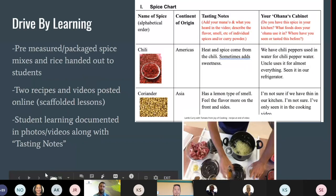I made two different videos. One was for just a basic curry sauce that you could make with whatever you had at home. If you had milk, use it. If you have coconut milk in the cabinet, go for it. If you can only get water, that's fine. We can still make it. It may not be as good, but you get the process. So really trying to meet these learners where they're at in their situation. And then we upgraded it as well. If you have meat at home or if you have tofu at home and you want to make a full curry, go for it. So I posted two videos on our website that students could use to really help them. And I think what made this a powerful learning experience was that Ohana connection.